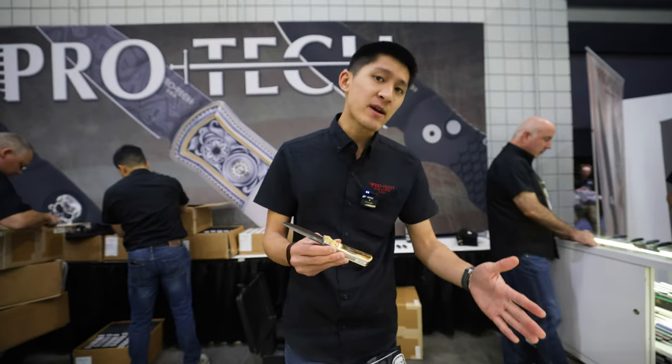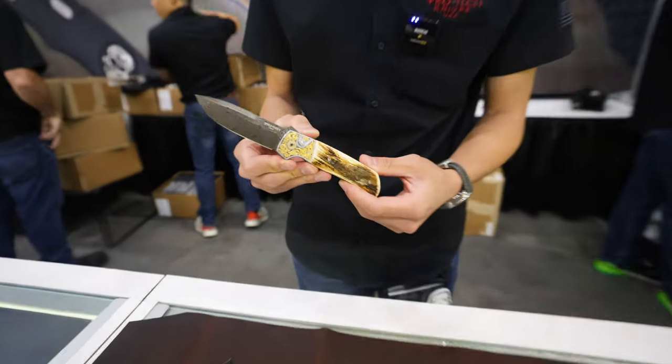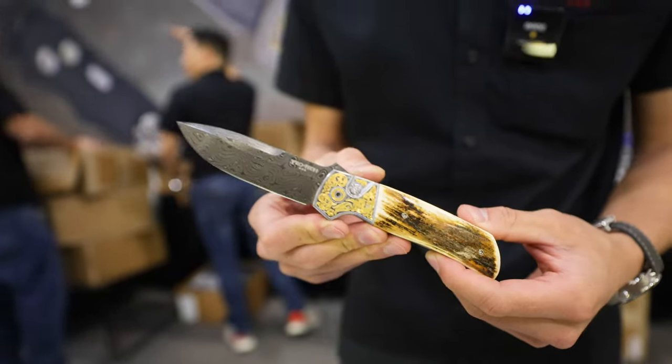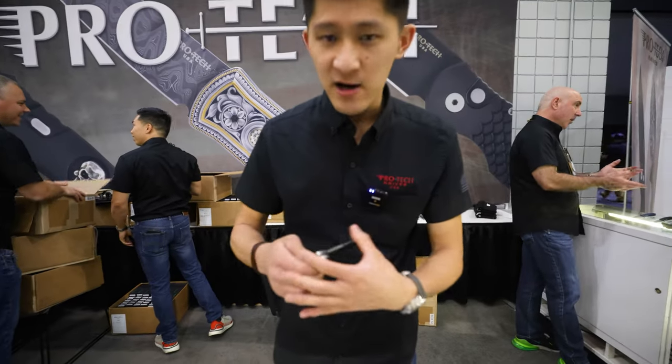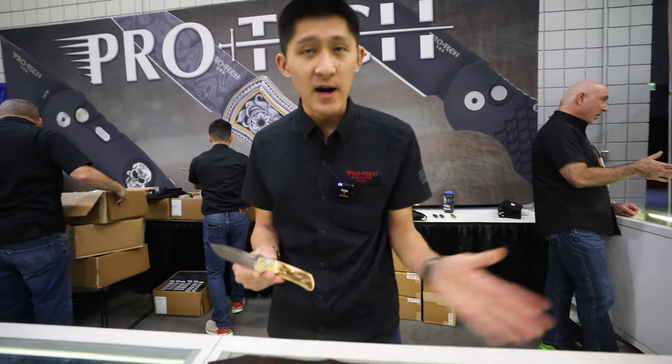And then from the day we got back from the show, we started on the next one and we finished it just in time for the show. Absolutely stunning. And just like any of our other models, fires just as fast, just as reliable. Really cool to have a full range of products here at the show.